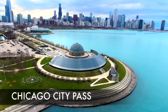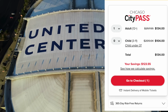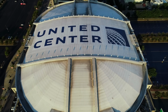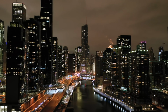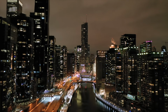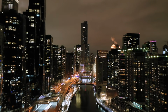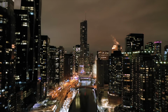All right, now we'll talk about the Chicago City Pass. It is $134 for adults, $104 for children, and you get 5 attractions. These include Shedd Aquarium, Skydeck Chicago, plus you get admission to 3 more attractions of your choice, which are going to include Field Museum, Art Institute of Chicago, Museum of Science and Industry, 360 Chicago Observation Deck, Adler Planetarium, or Shoreline Sightseeing, so you can see it's a great value.